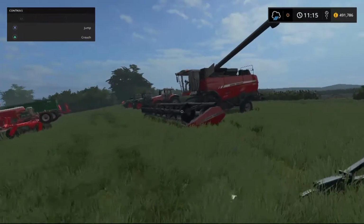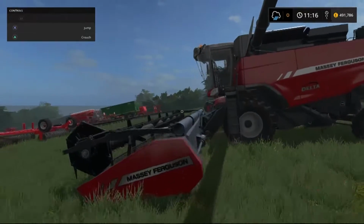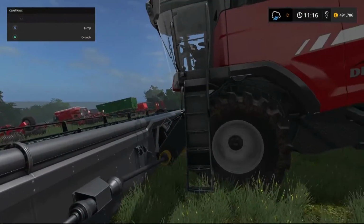Let's see if it's open now. Oh, it looks like the mist is coming in. We might be in for a bit of a wet morning here.